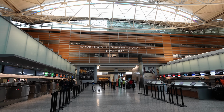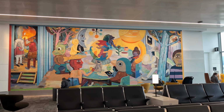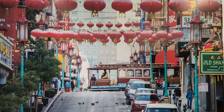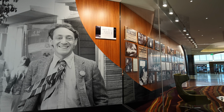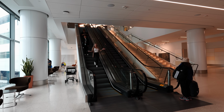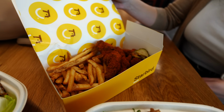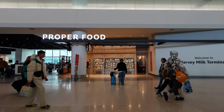But SFO? It's different. They basically took everything that makes San Francisco cool, its art, food, and culture, and sprinkled it throughout the terminals. We spent most of our time in the brand new Harvey Milk Terminal 1, which, fun fact, now connects all terminals post-security. Translation, more food, more art, and no more awkward gate sprints. So let's get into what makes this airport a vibe.